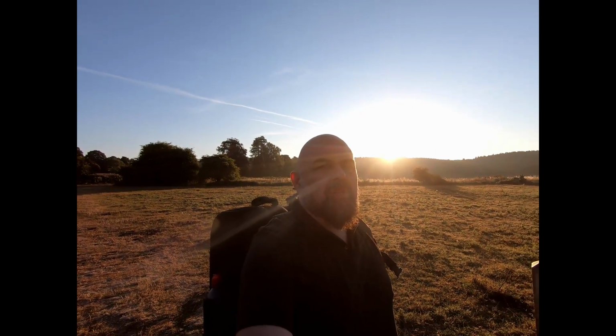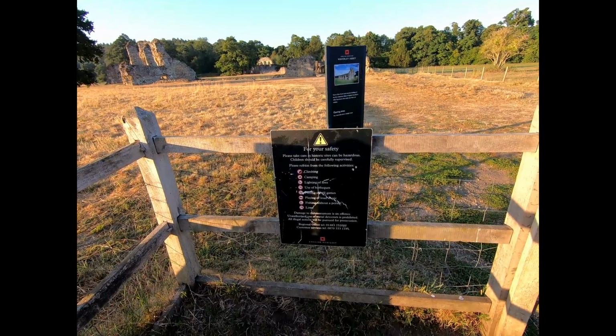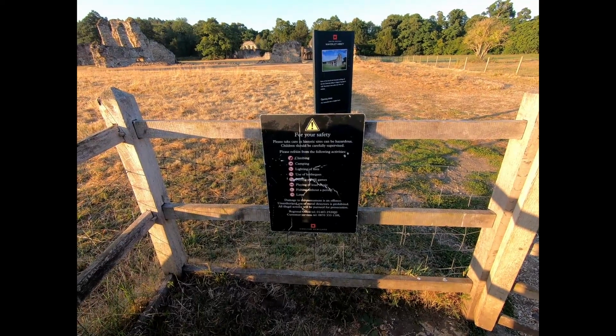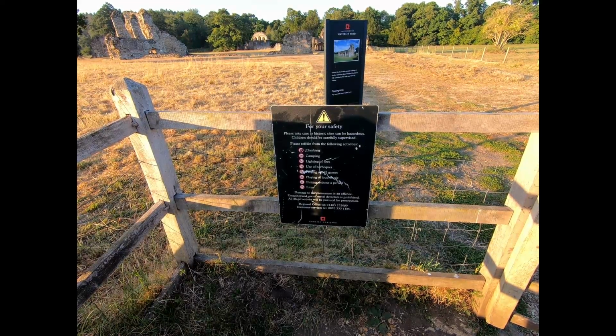Isn't that sort of obvious? No climbing. For your safety, no camping, lighting of fires, barbecues, playing of ball games, playing of loud music, fishing without a permit, and litter. Doesn't say anything about drones, does it, ladies and gentlemen? No.